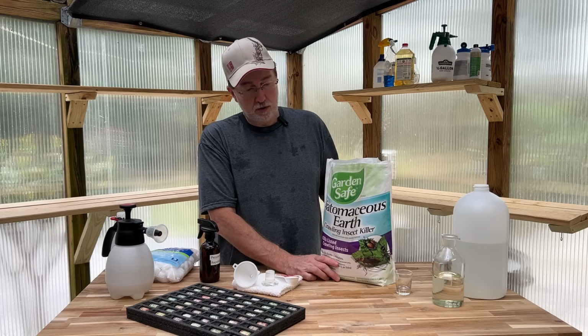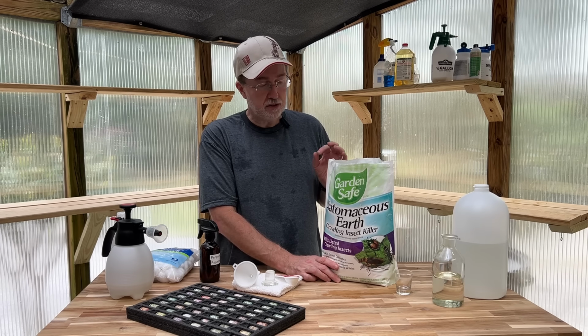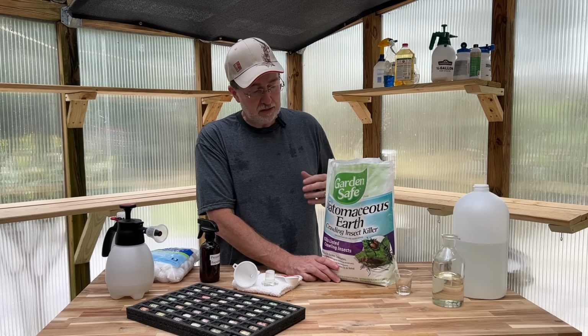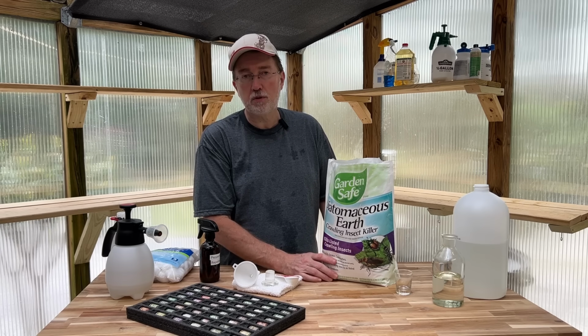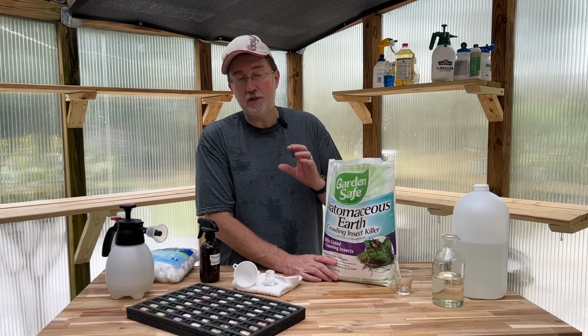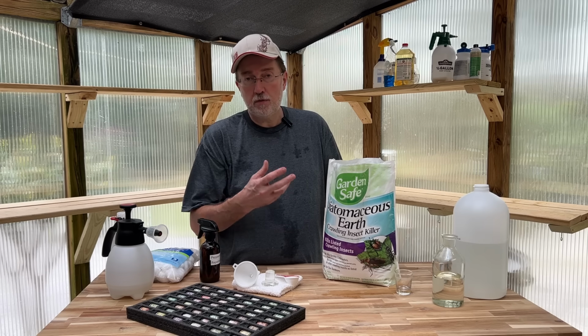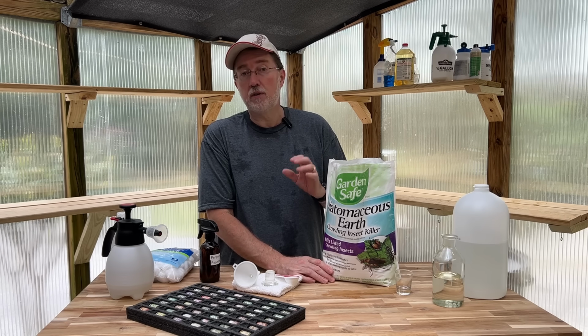Now, diatomaceous earth is another product you can get, and it's a completely organic solution. It's basically just ground up ancient marine life. I believe it's shells and things like that that's been mined out of the earth. So it's perfectly safe. There's no chemicals in it, and you can sprinkle this as you would the cedar chips around the outside of your house. You want to be careful. You don't want to breathe it in or get it in your eyes, so you may want to wear a mask if you're putting out quite a bit of it around the perimeter.